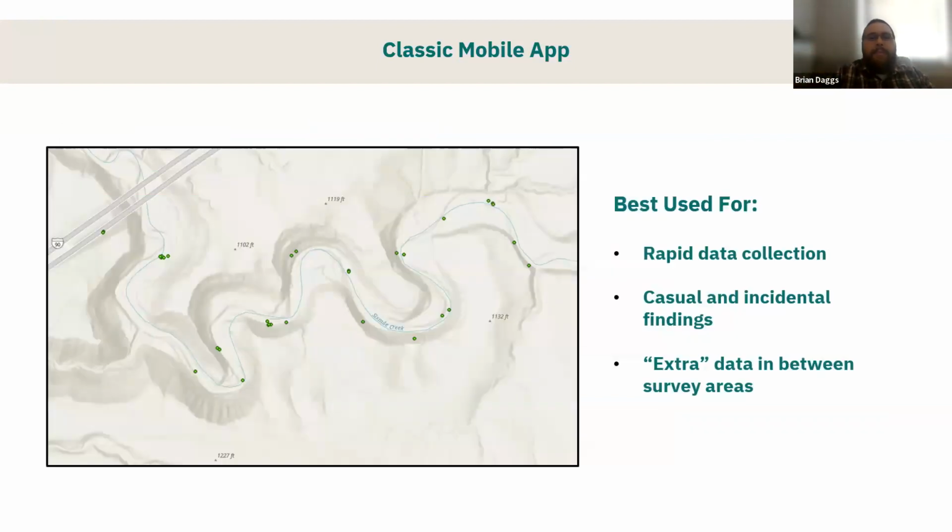So the classic mobile app tends to be best used for things like very rapid and quick data collection. It's great for uploading and recording casual and incidental findings. Maybe if you're just on a weekend hike and you see invasive species that you want to record. And it's also useful, as I put it, as extra data in between survey areas. So as an invasive species ecologist, I do a lot of intensive surveys that are usually within specific areas. And so moving in between them, I use the mobile app to take extra data that isn't part of my main survey area. Next slide.